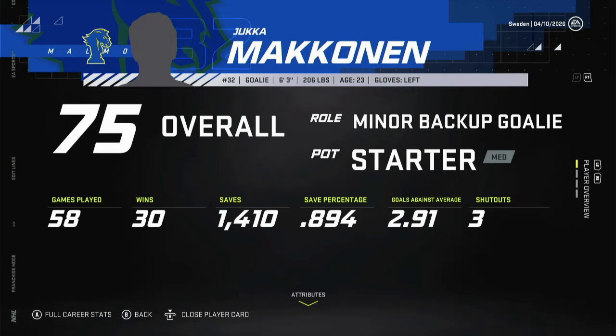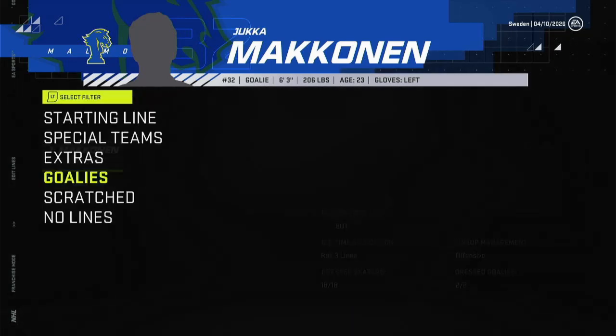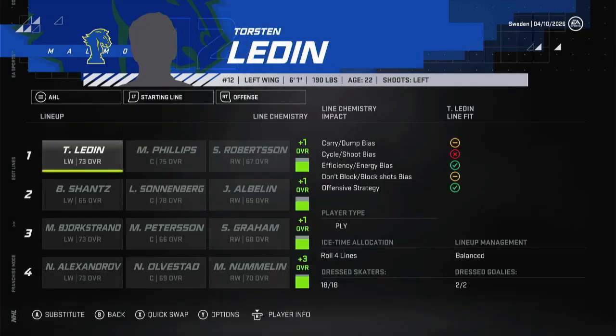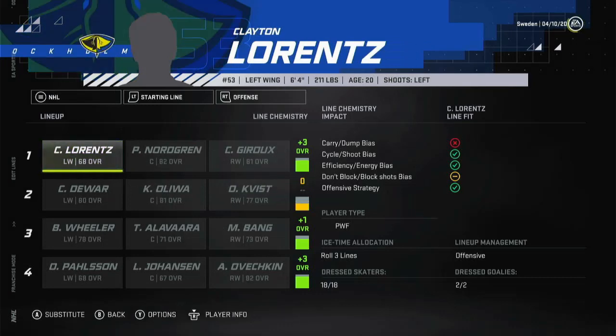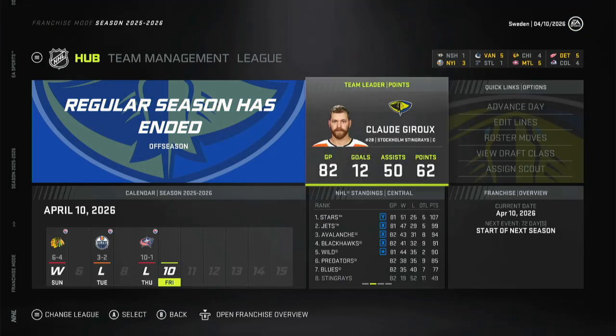He's 23, medium starter. He could go up to like a 77, 78, but I'm going to keep him in the AHL next year for another year and see where we have with him after that. So other than that, I don't need to focus more on the AHL. Everyone is up who needs to be up, and let's get right into the offseason.